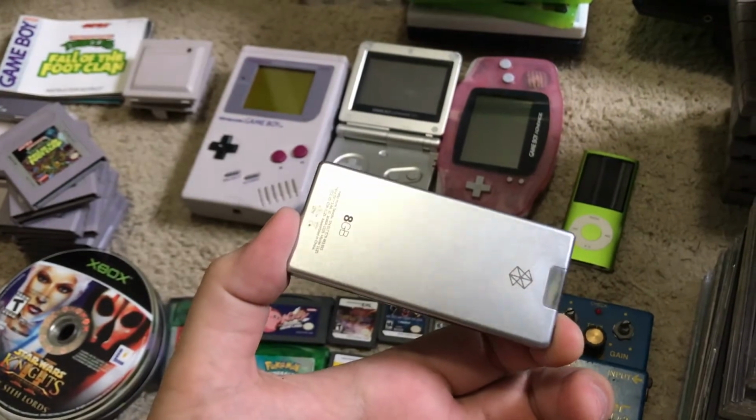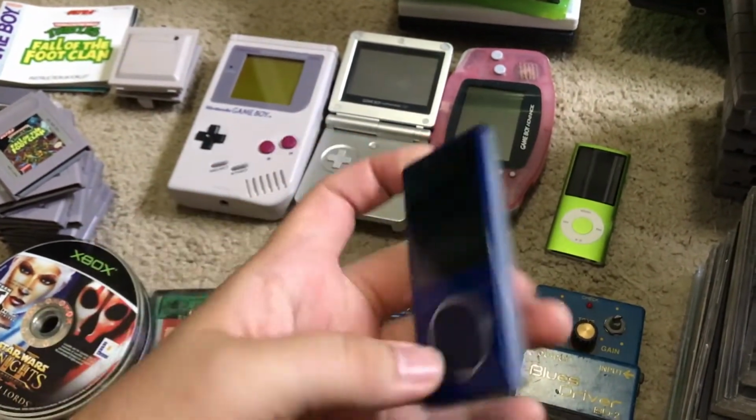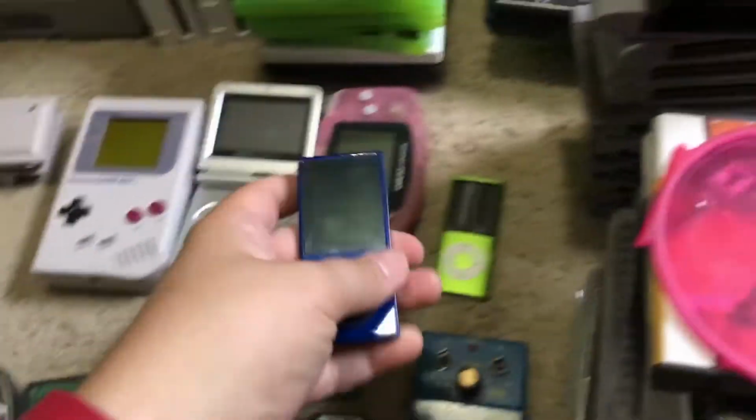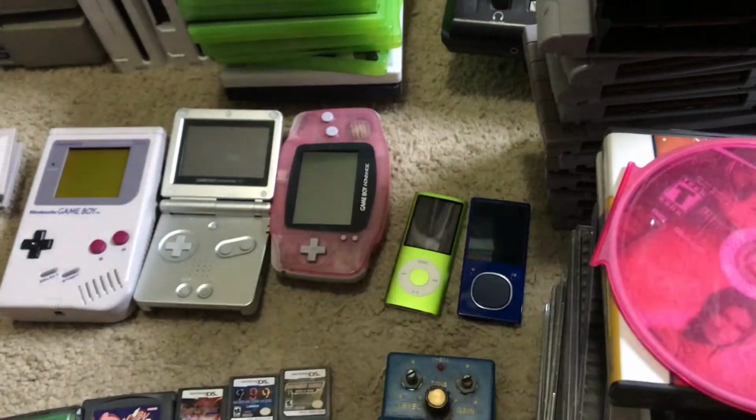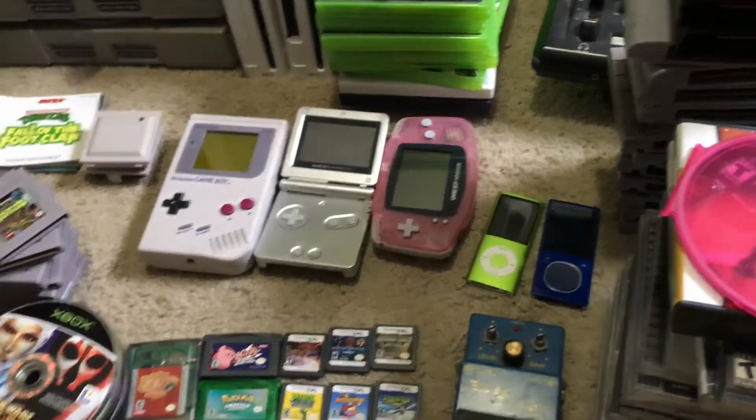See the little symbol there. I think this goes for about $70, $80. It's only an 8 gig, but I don't know. People that own Zunes feel like paying more. I had to buy a cable online, so I'm not sure if it works yet, but we'll find out.